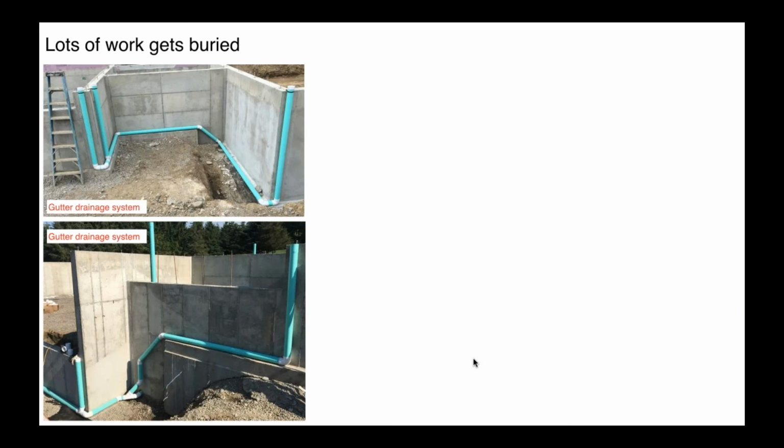And then the other thing is you'll see a lot of work gets buried. We put in a separate drainage system for all the gutters rather than let the gutters run out on the lawn or just run off the eave. We put in a solid, this is schedule 35 PVC. This is all glued together. And essentially we planned where all the downspouts were going to be located, and we put these risers up and they're all connected together.